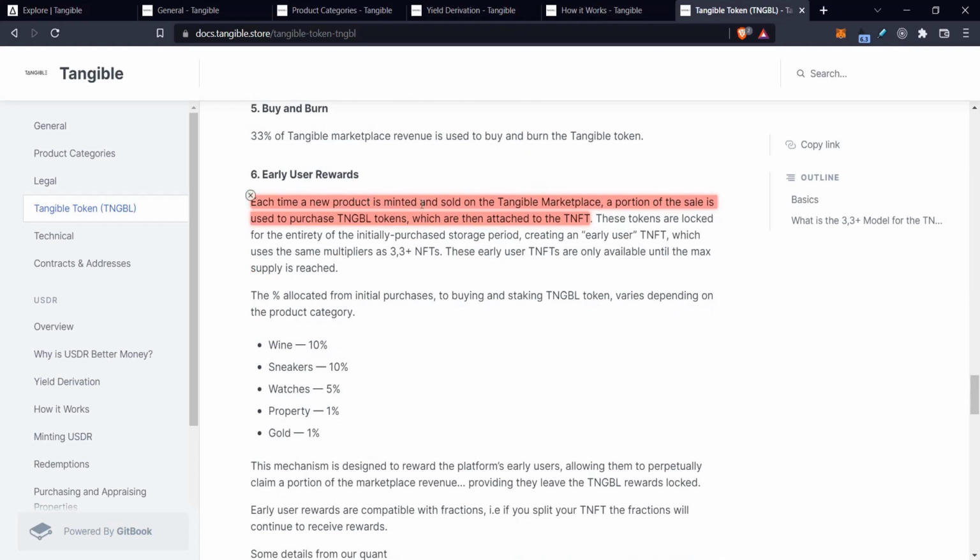Each time a new product is minted or sold on tangible market, a portion of the sale is used to purchase tangible tokens, which are then attached to the TNFT. So what is this talking about? Every time they mint one of those bottles of wine NFTs, they're going to actually use some of that money to buy the tangible tokens, right? And then attach those tangible tokens as VE NFTs to that other NFT. So when you buy that pre-sale of that NFT, you're also getting a VE NFT of these tangible tokens, which is yield bearing.